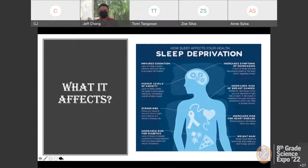Sleep affects our behavior because it gives us an attitude and mood swings. Sleep also affects your mind because it can cause you to not pay attention, have stress, or be confused about things. When sleep affects our body, it causes us to have major health issues. For example, lack of sleep can cause high blood pressure or heart disease.